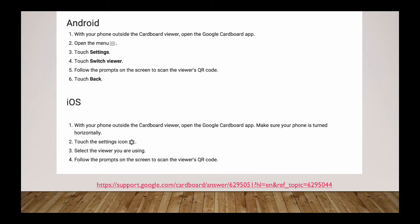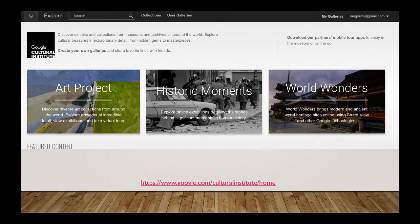So directions for both. On your phone, open up your viewer, and it's really quite easy. Then you follow the prompts to scan the QR code. I do believe they tell you that you have to have a QR viewer before you can go ahead and use Cardboard, so you might want to set that up ahead of time.